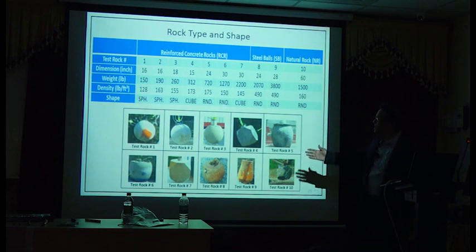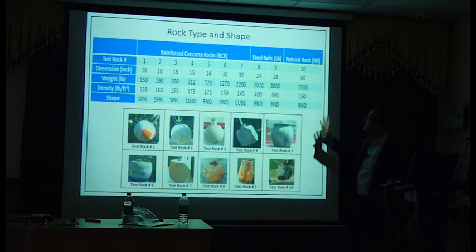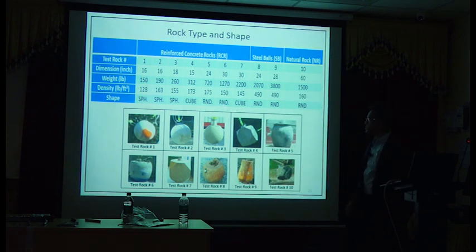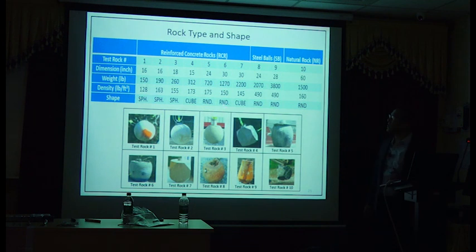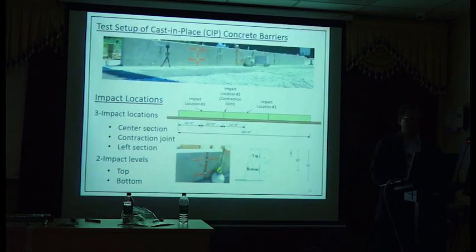Now, all these are different types of impacting balls, where they have different masses. These are steel balls, very heavy balls, 2,200 pounds steel ball, 2,070 pounds, 3,800 pounds, very, very heavy balls, okay? So then we did actual tests. Let me show if I have a video here. It should have a video here. So these are the different, let me see.